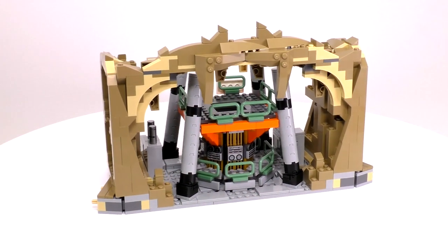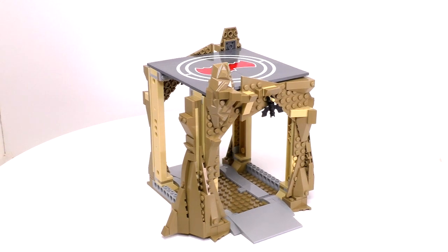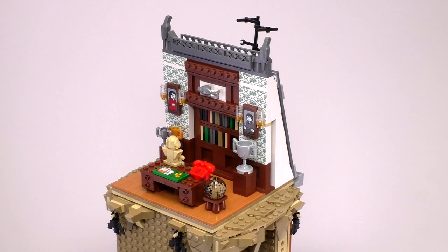Now, all the structures in this set are actually three modular buildings. I'm gonna start off with the private study because it is the coolest, but I'm basically gonna follow the order in which I built everything. And the study here looks awesome.